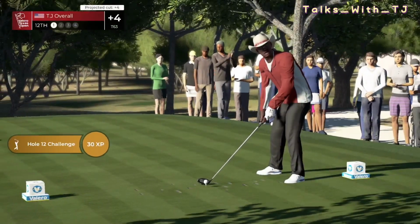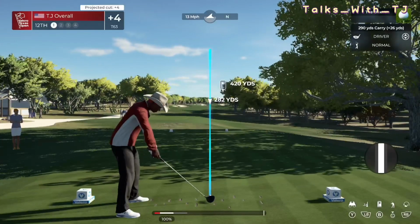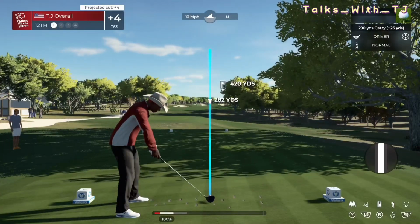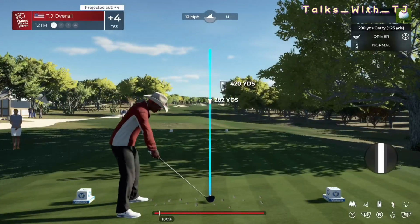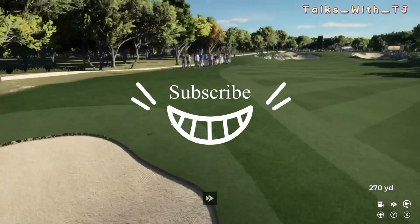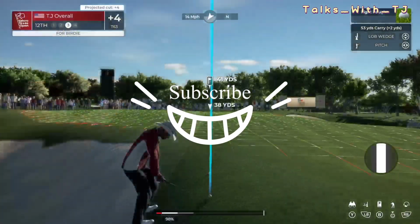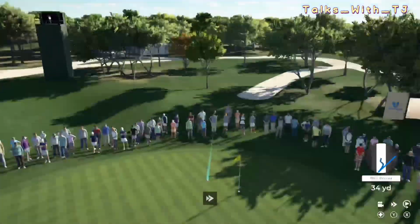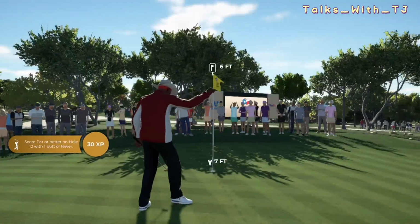Teeing off here on the 12th hole. Well, I'm sure it looked better in their mind before they hit it. Going with the 5-iron here. Getting ready to play their third. Big putt for par coming up. Ooh, nice line. Oh, wonderful effort. Confirms the par.